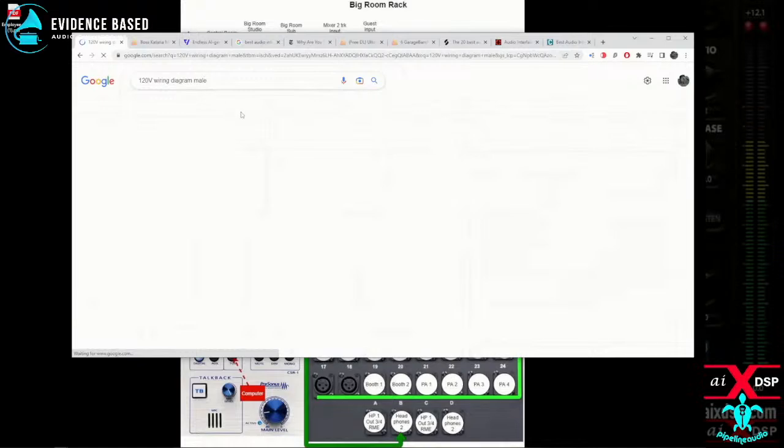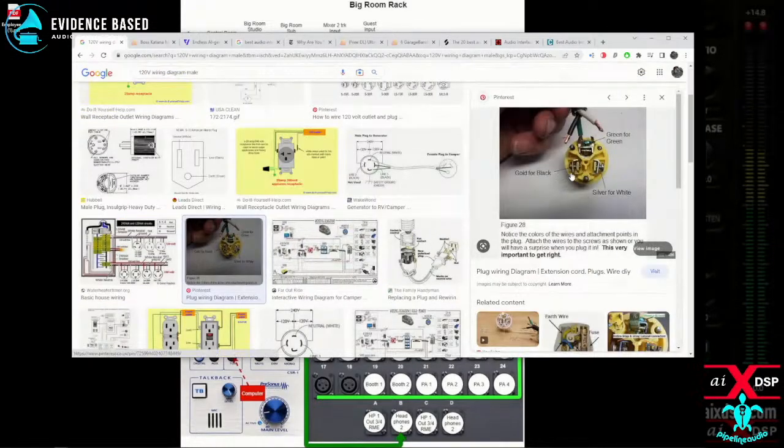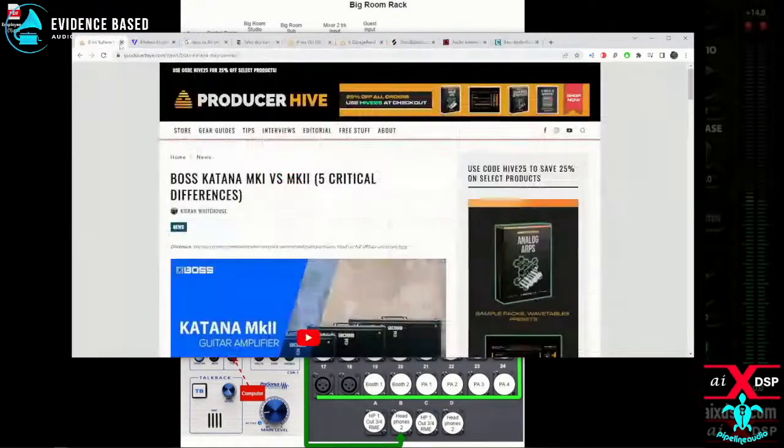What about the male plug? So here's one. At least that one's got something good on it. But it's getting harder and harder to find this stuff, right?